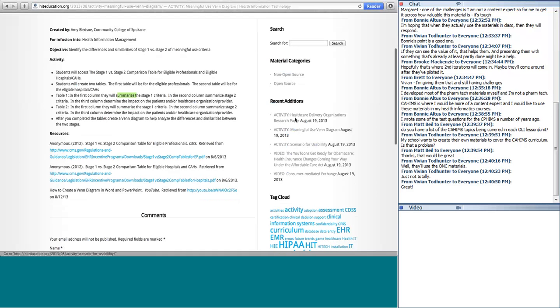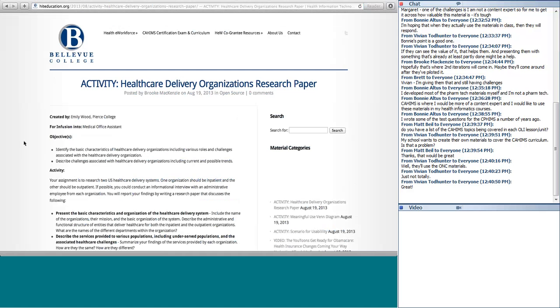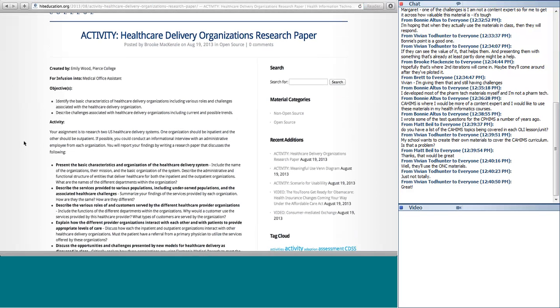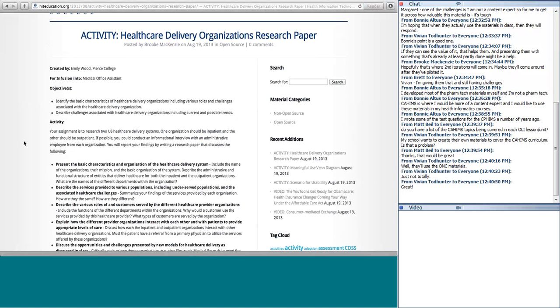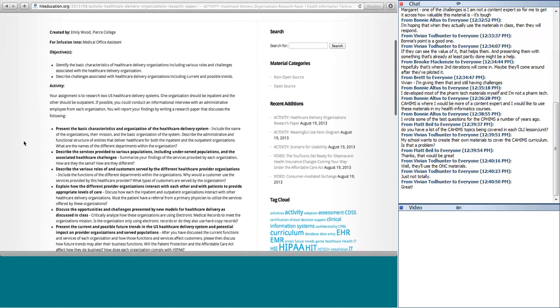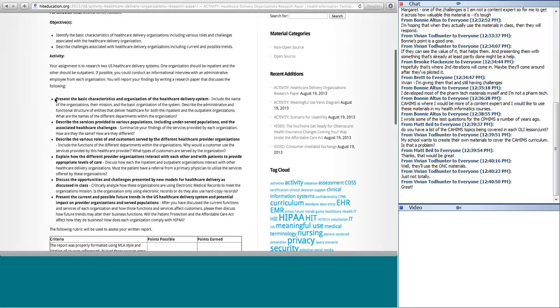And then the last one I wanted to point out was something from Pierce, from Emily. This is a research paper, and a lot of you have had activities where you have students write paragraphs or research papers on a particular topic. And what I liked about what Emily did here is rather than just say, write a research paper about X, she really outlined what students should cover in their research paper. So she has this bulleted list here with follow-up questions to outline the specific items that students should touch upon.